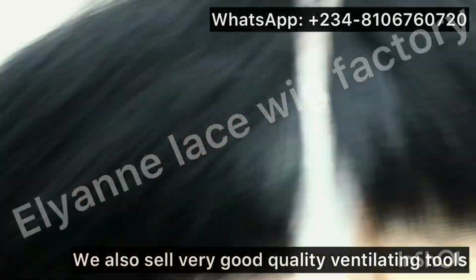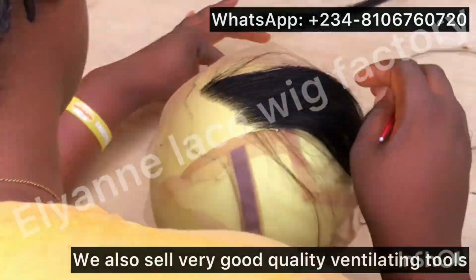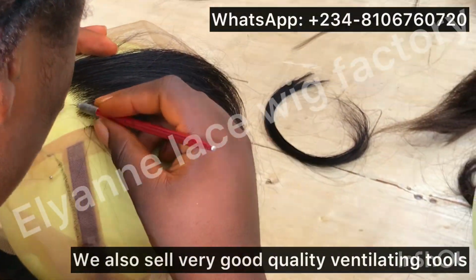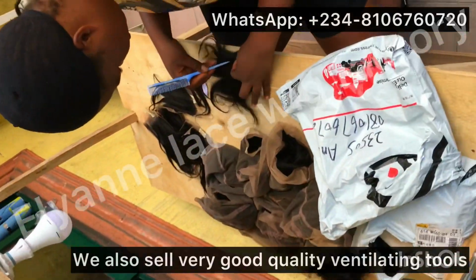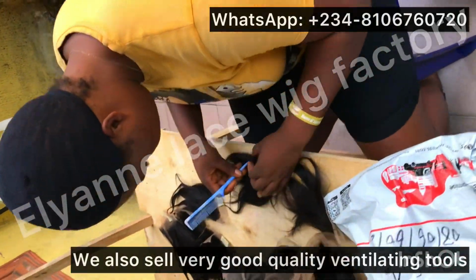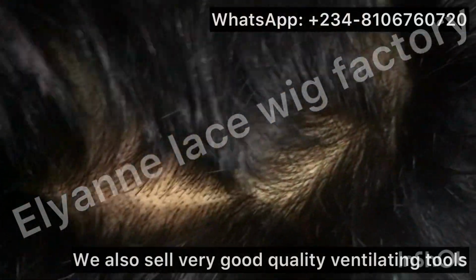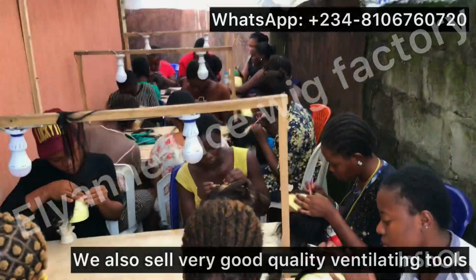So this is our lace wig factory, and these are just samples of our frontals. These are our employees ventilating, making closures and all that. She right there is inspecting the work that has already been done. And if there's any mistake, we'll go ahead and fix it, just to ensure you get what you ordered for.